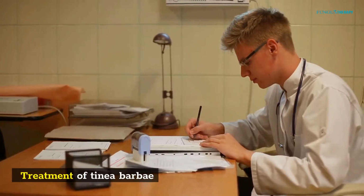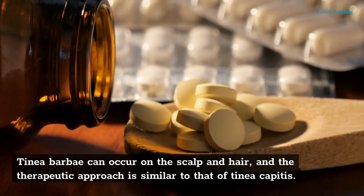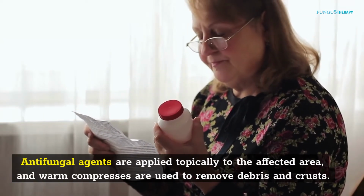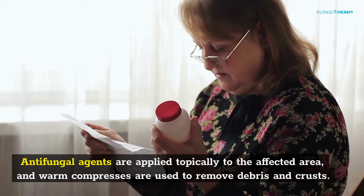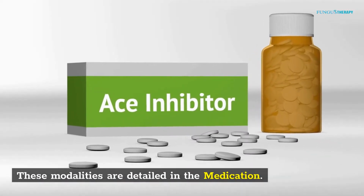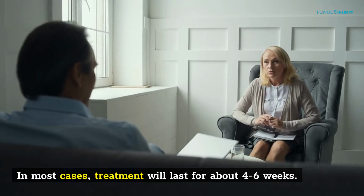Treatment of Tinea Barbae. Tinea Barbae can occur on the scalp and hair, and the therapeutic approach is similar to that of Tinea Capitis. Antifungal agents are applied topically to the affected area, and warm compresses are used to remove debris and crusts. Oral antifungal therapy is also needed. These modalities are detailed in the medication. In most cases, treatment will last for about 4 to 6 weeks.